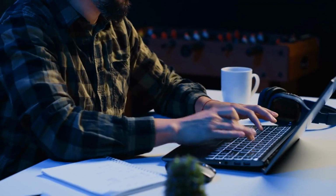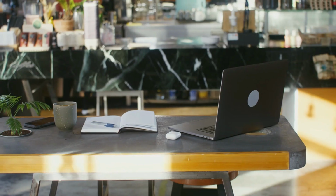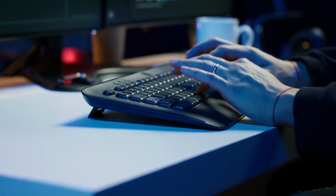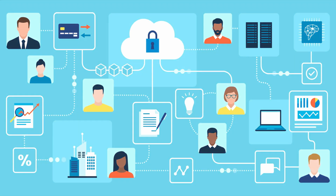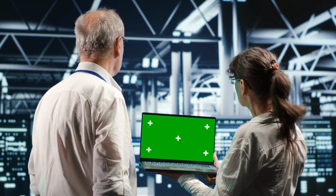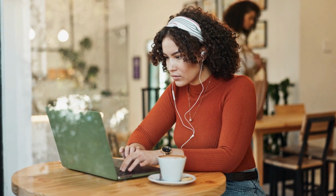In a world where remote work has become the norm, our digital safety is more critical than ever. Whether you're working from the comfort of your living room or a cozy cafe, cyber threats lurk just around the corner. From phishing emails to unsecured networks, remote workers are prime targets for hackers. But don't worry, today we're breaking down the essential cybersecurity practices every remote worker must know to stay protected.